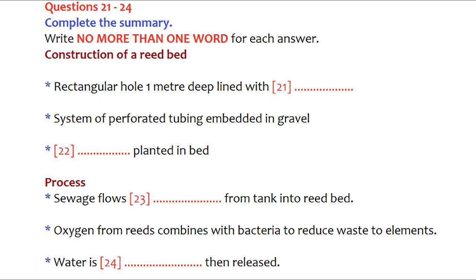The sewage is brought to settling tanks. From there it is distributed to the roots of the reeds through the tubing. Note that the waste material enters the beds underground and remains underground. The reeds conduct oxygen very efficiently through their stems to the root system. Here, bacteria work to reduce the waste material to basic elements.